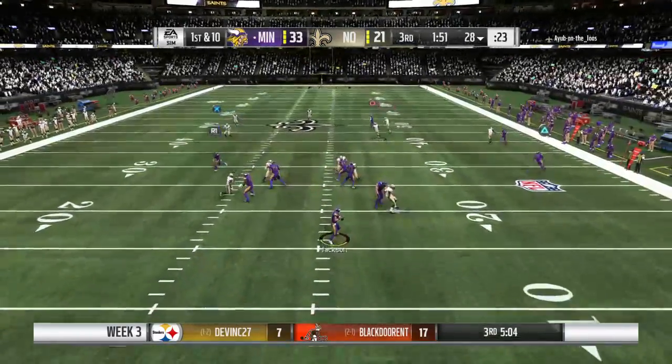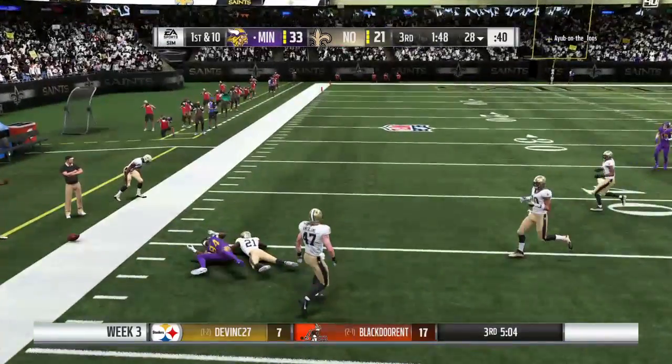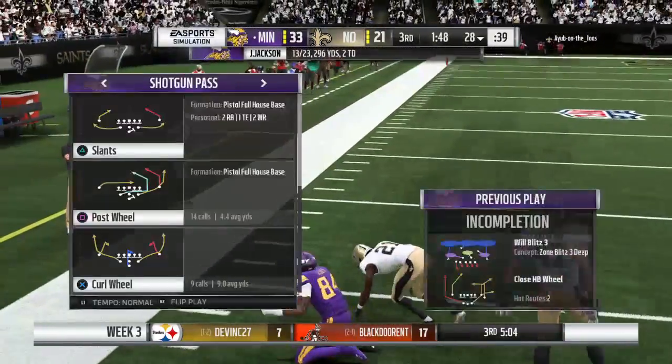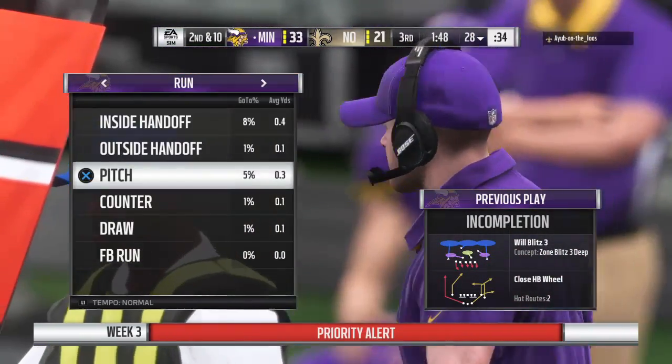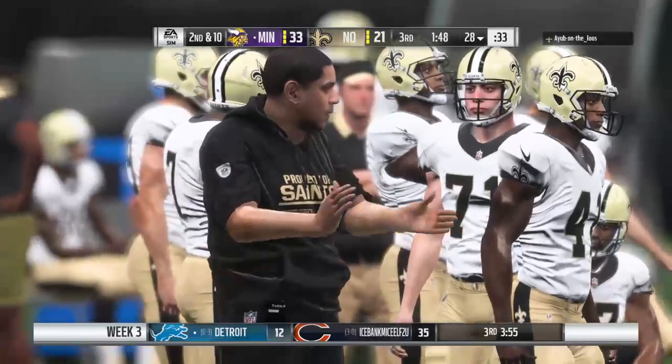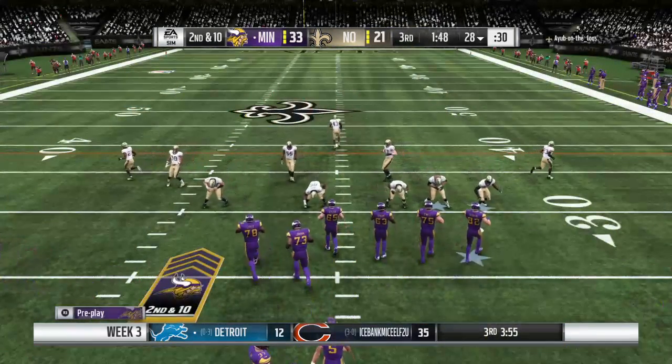Jackson on first down. And incomplete on the deep ball. Finally, a good play there defensively on the deep ball. The secondary has had its struggles this entire game. Offensively, they've had their way with them. So now they'll come up on 2nd and 10, once again from the 28.